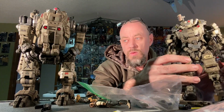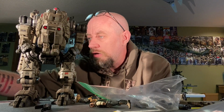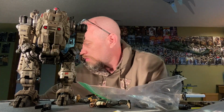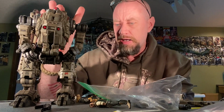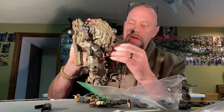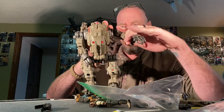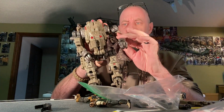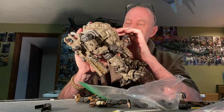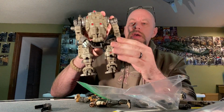So I'm going to set that one probably just out of frame so we have more room here. Here, let me set that down. And then let's look at the Freeman mech. So a lot of the same articulation. We've got the shoulders that rotate out back. It's a single jointed elbow.